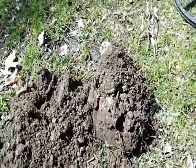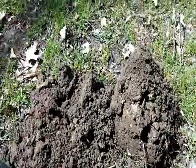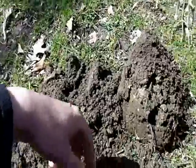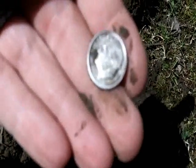I was heading to get gas in the car, and my wife left the car on empty with the light on, and I didn't quite get to the gas station, so I'm waiting for my mother-in-law to get here. I figured I'd hit the grassy area right here, and about a good 8 inches down, just got a silver Rosie, first target. So we'll keep going until she gets here.